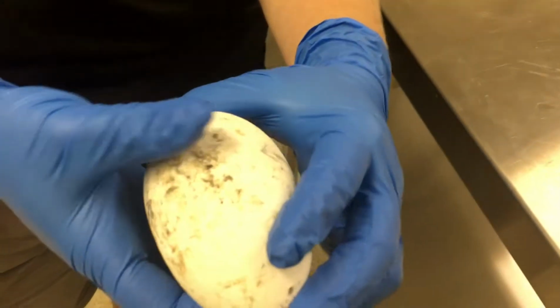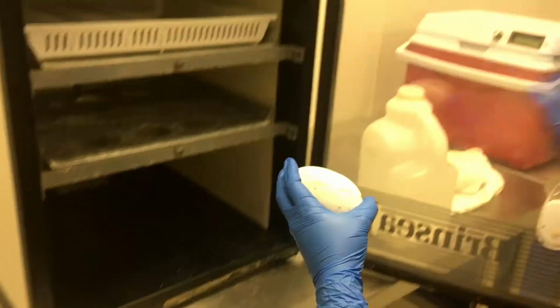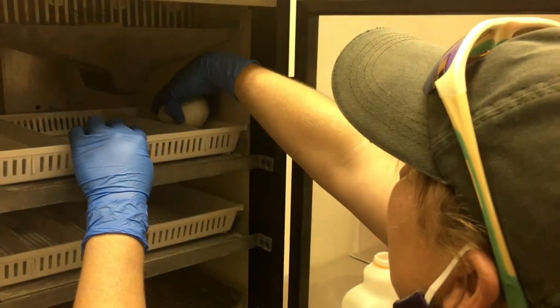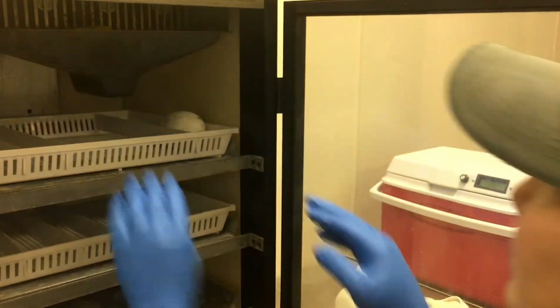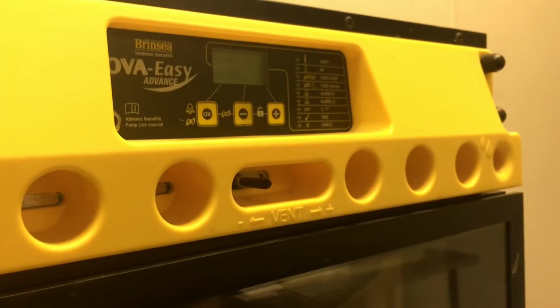So one of the reasons why we turn eggs 3 times a day is if you actually let an egg sit too long and it's trying to develop, the baby inside will stick to the side. And then our machine actually rocks it about every hour and a half. It rocks itself. Overall, the whole point is we want to mimic everything that mom and dad would do in the wild as best that we can.